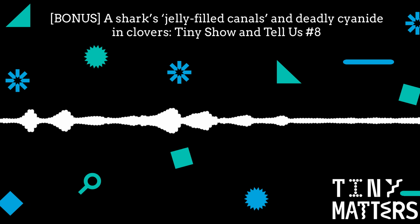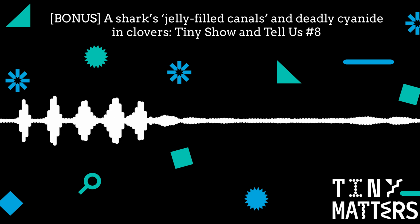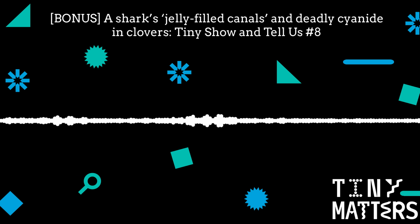The reason is that plants can't run away. If something's trying to eat a plant, it has 2 options. It can do a mechanical defense like a thorn, or it can do a chemical defense like cyanide.